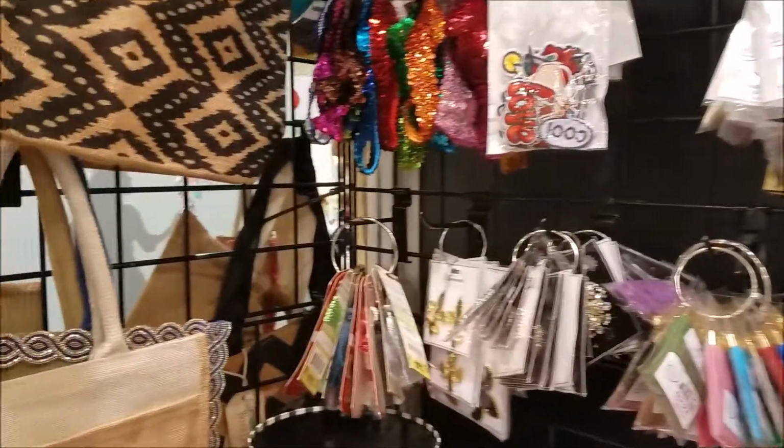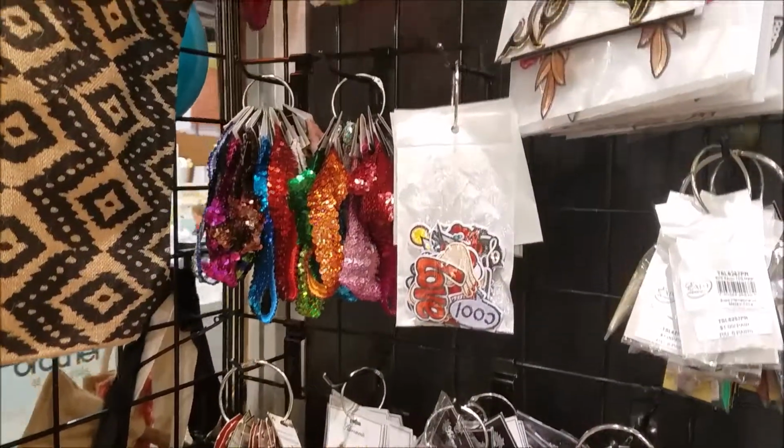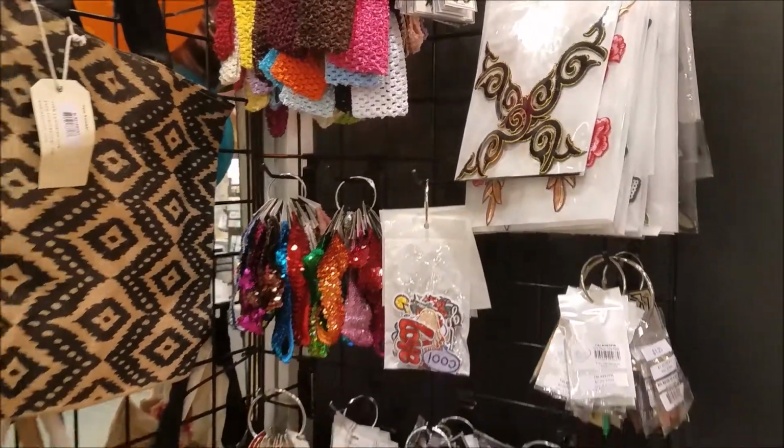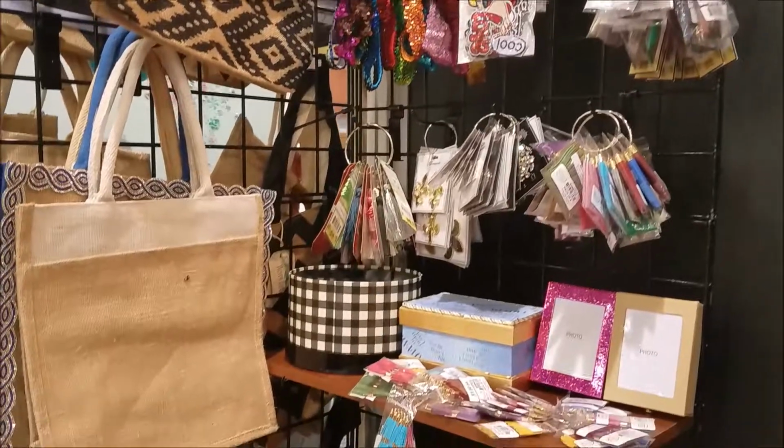And here is a wonderful assortment of totes and bags and little trims and all the other wonderful embellishments. Tassels, more tassels, and also boxes.